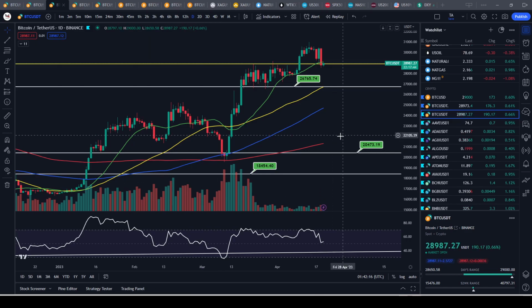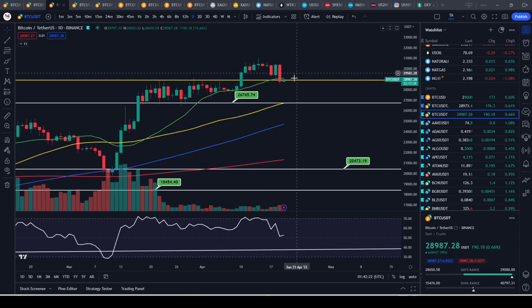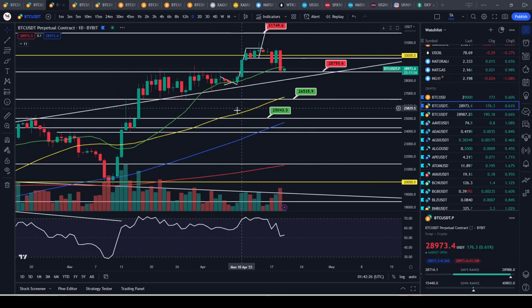And right now we can see that Bitcoin got a bit of a dip towards the downside and is trying to break lower at the moment. But we are testing support, so that is a good sign.